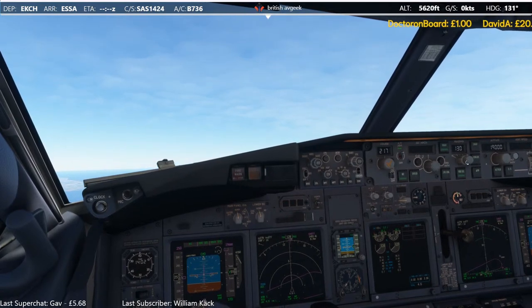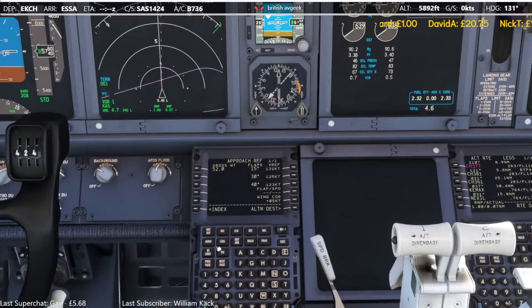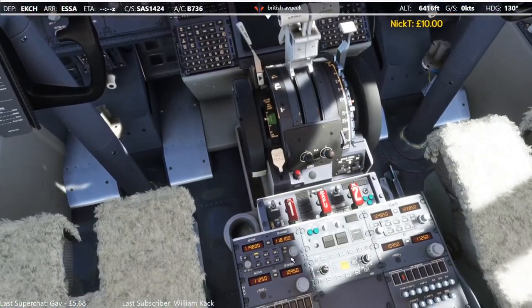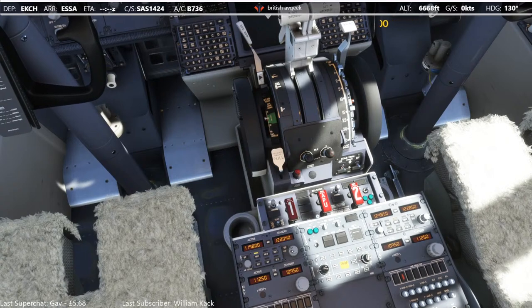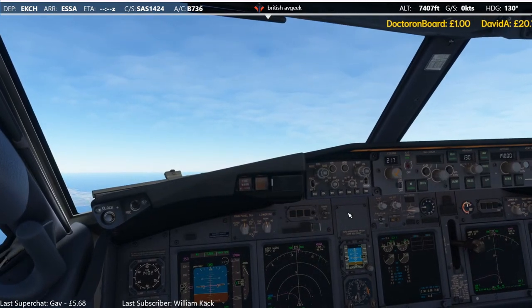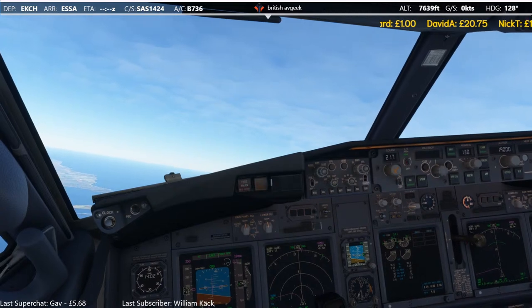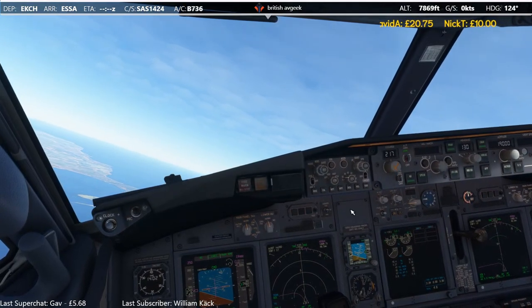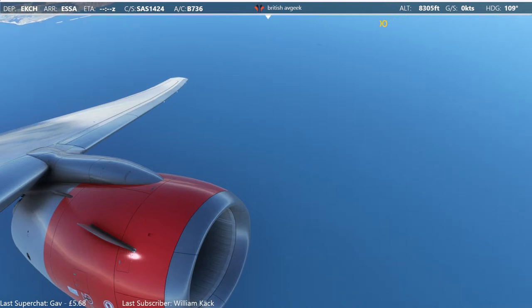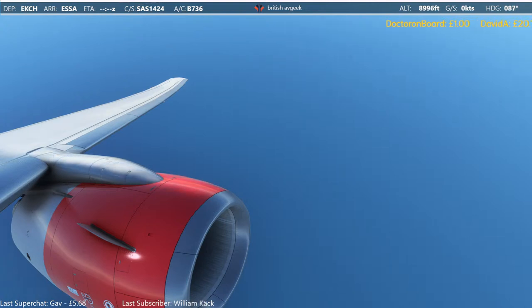Scandinavian 1424, direct KMAX. Great, Chemex, Scandinavian 1424. Velocity 440, radar service terminated, frequency change up to Unicom, bye bye. Direct to Lamox, Lima Alpha, Mike Oscar X-ray. Direct to Lamox. Descend 4,000 feet, QNH 1016. Skyway 73, speed 230, descend 5,000 feet, QNH 1016. Speed 230, descend 5,000 feet, QNH 1016, Skyway 73. And then 2861, right turn, heading 180 degrees, cleared ILS to left 50.